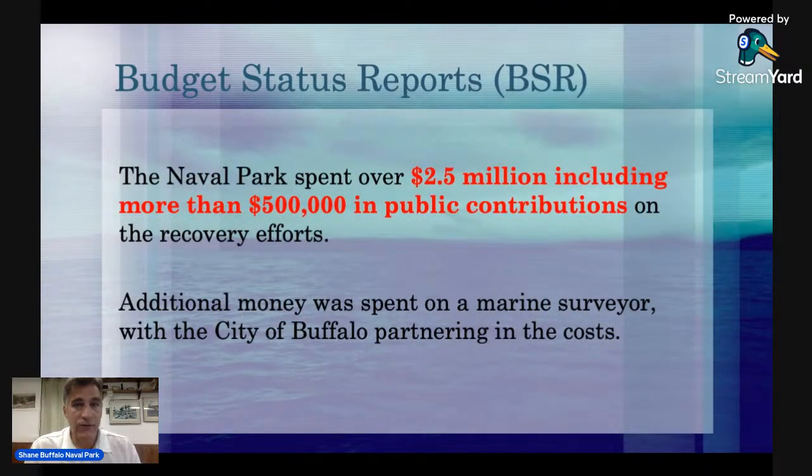So we're going to give you a budget status report as of right now. Since April 14th, 2022, the Naval Park has spent over $2.5 million, including more than $500,000 that we've received in public contributions to the recovery effort specifically. As some of you have seen, and we've done videos with our marine surveyor, Joe Lombardi, additional funding was spent to get that survey done of our three vessels. And the city of Buffalo was a good partner in helping us with some of those costs.